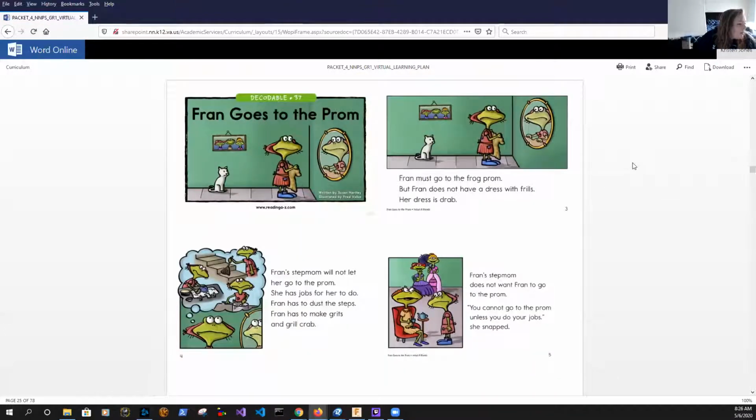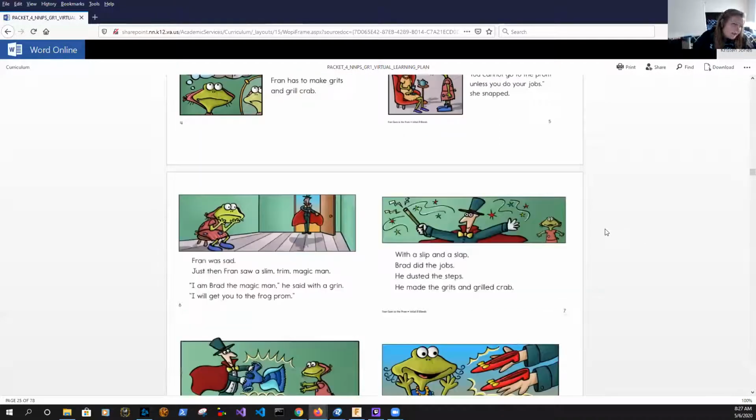Fran goes to prom. Fran must go to the frog prom, but Fran does not have a dress with frills. Her dress is drab. Fran's stepmom will not let her go to the prom. She has jobs for her to do. Fran has to dust the steps. Fran has to make grits and grill crab. Fran's stepmom does not want Fran to go to the prom. You cannot go to the prom unless you do your jobs, she snapped. Fran was sad. Just then Fran saw a slim, trim magic man. I am Brad, the magic man, he said with a grin. I will get you to the frog prom.